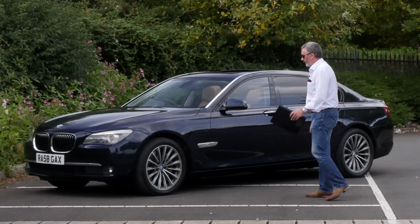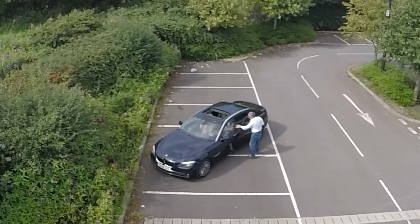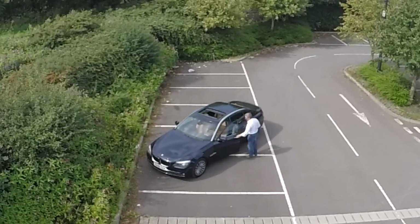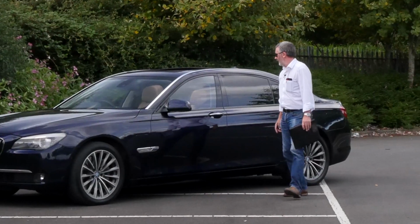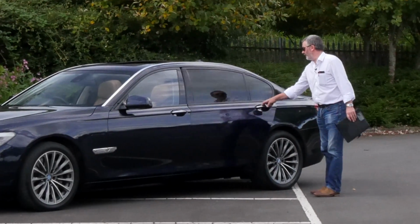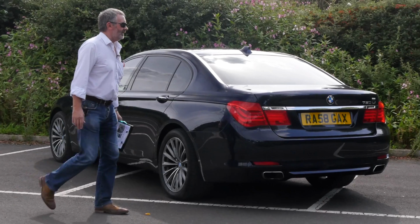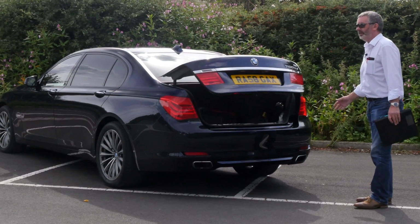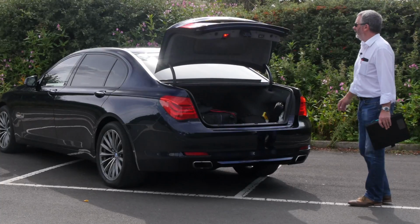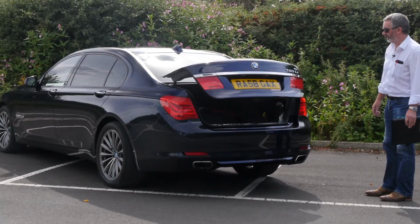So you've got the alloy wheels here, multi-spoke, and in very, very good condition. Bearing in mind the car's nearly 10 years old, very good condition. As I say, you've got the soft closed doors all round. Got power opening boot lid, and it's also power close.